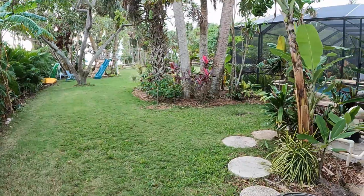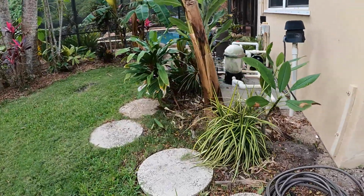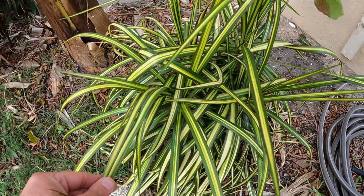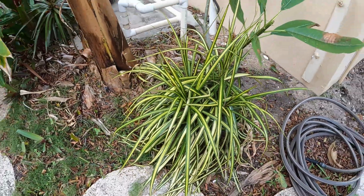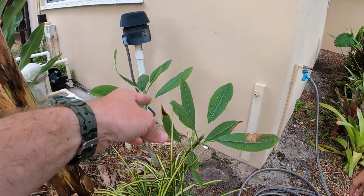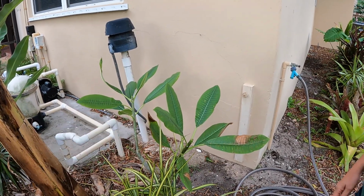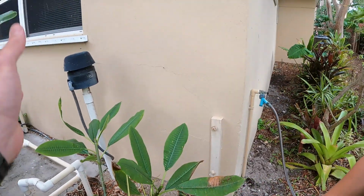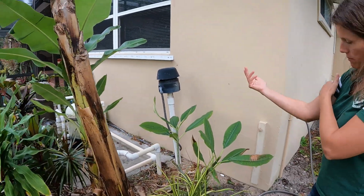All right, so we got a couple varieties of... Oh, we just got this new Dracaena at the store. I had to have it. We've never seen that kind before. Oh, look, I meant to show you this. This is our only plumeria that has leaves on it right now. This is the fuchsia one. All the rest of them, I guess it's the heat from our house or something, or maybe something from the pool equipment, has kept leaves on it.